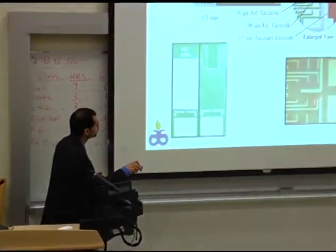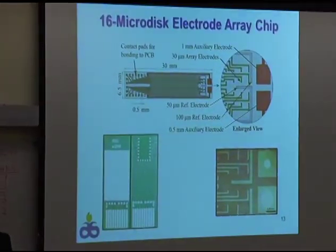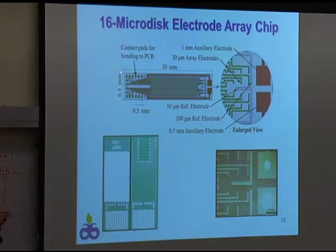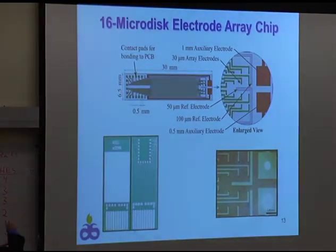So each of these would be a microdisc electrode. And this is not more than 3 centimeters by under 1 centimeter, 6.5 millimeters. So a tiny little thing, but it contains 16 of those electrodes I was passing around.